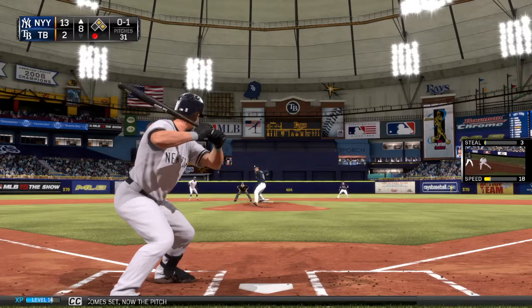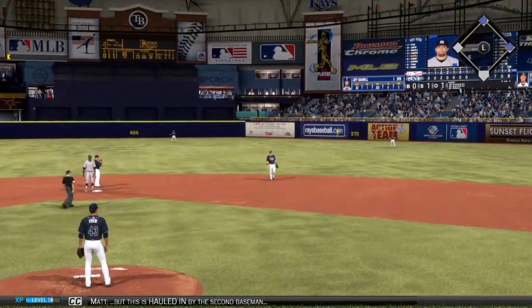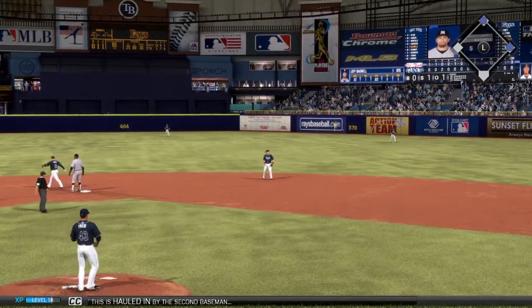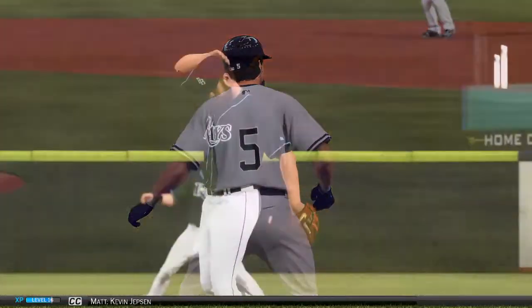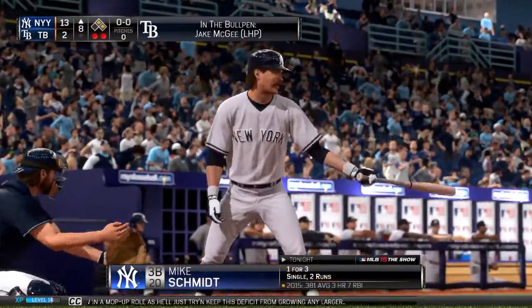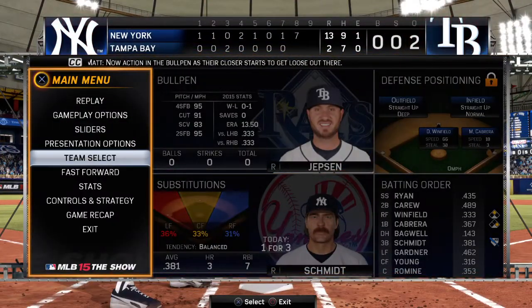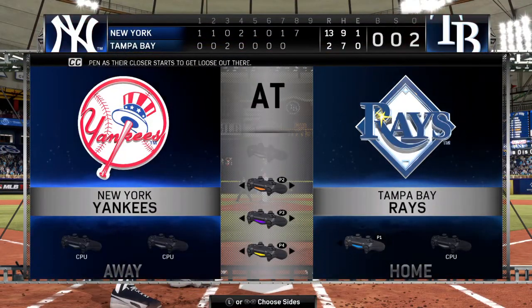Comes set. Now the pitch. Oh, this is hit hard towards second. But this is hauled in by the second baseman. Kevin Jepson will come on now in a mop-up role as he'll just try and keep this deficit from growing any larger. Now action in the bullpen as their closer starts to get loose out there.